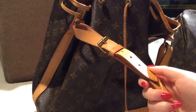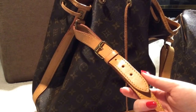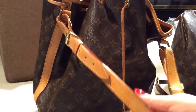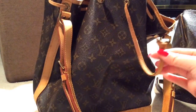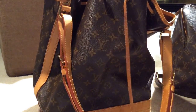So if I get a water stain on it, it won't show. I feel that it won't show as prominent as it would brand new. So basically, older patina makes the vachetta stronger, and I just love that it has more of a vintage feel to this handbag as well.